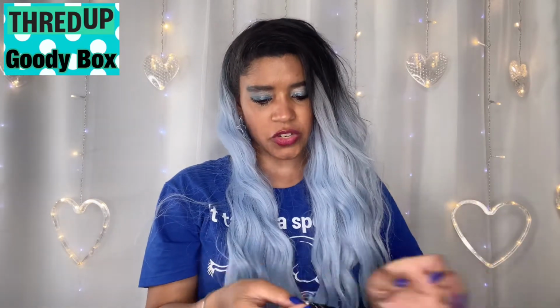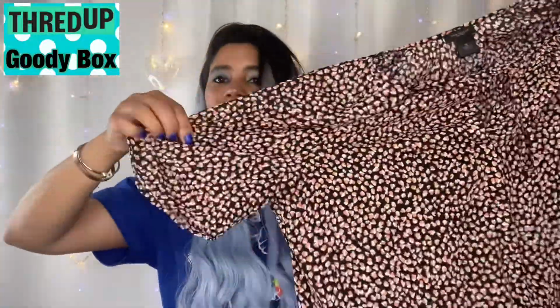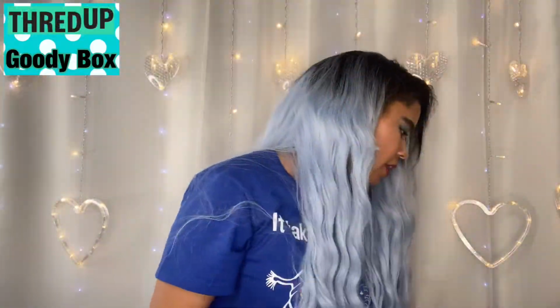All right, Ann Taylor Factory size medium shirt. Looks like it's for a grandma. Well, maybe not. It's kind of cute. I don't know. The sleeves are kind of cute, and I'll have to see. Yeah, maybe not. Okay, guys.